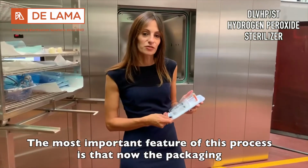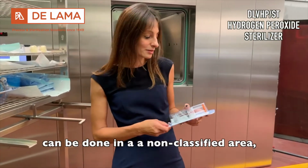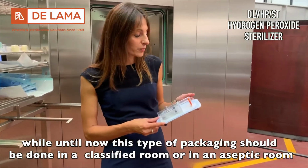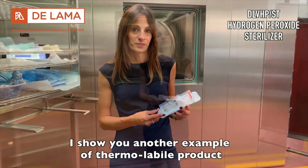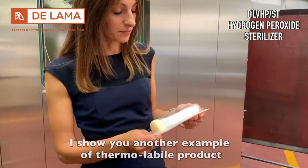The most important feature of this process is that now the packaging can be performed in a non-classified area, while until now this type of process, this type of packaging, had to be done in a classified room or in an aseptic room. I show you another example of a thermolabile product.